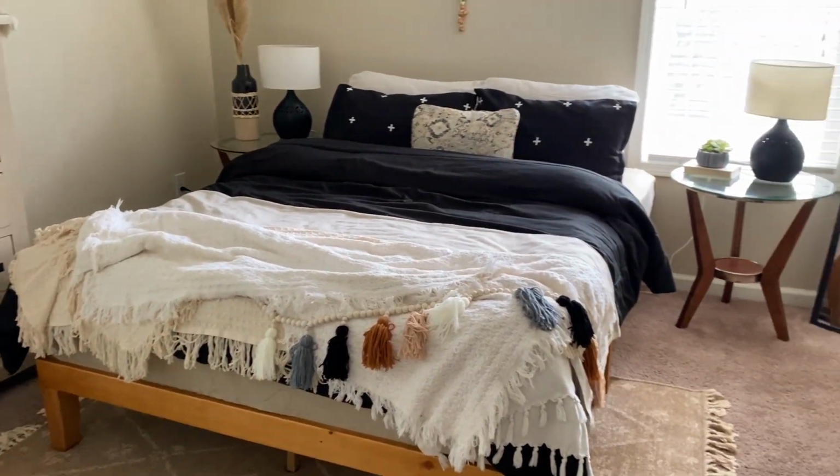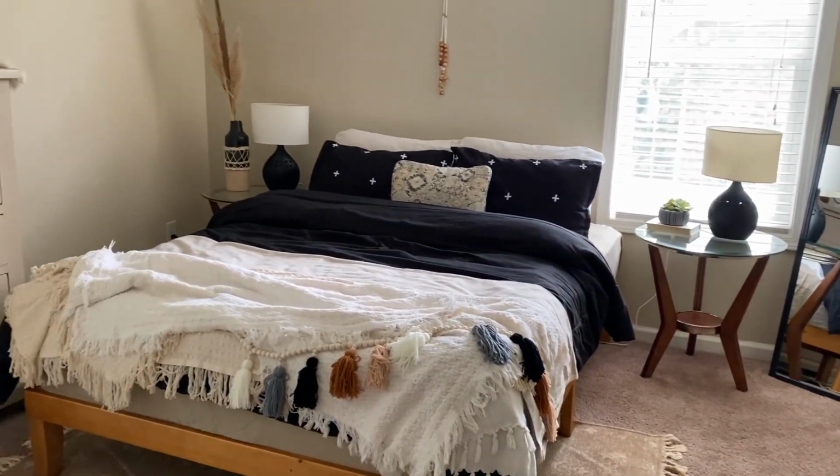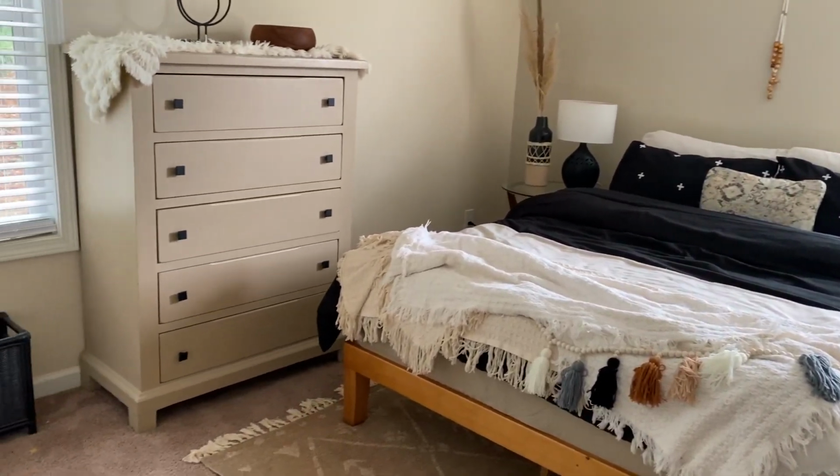There's a skinny chest on the side here, that black chest right there. I have a whole video on that dresser makeover that I hope many of you will check out.